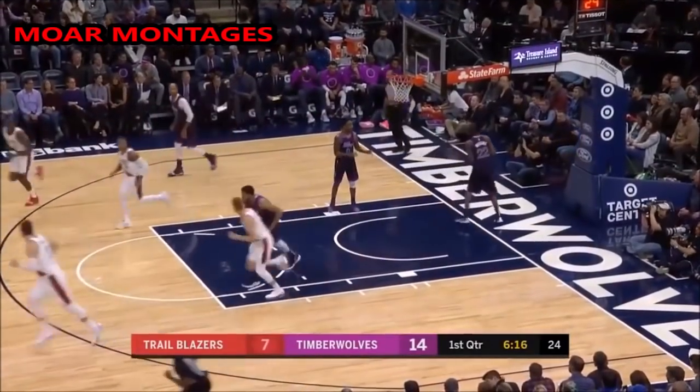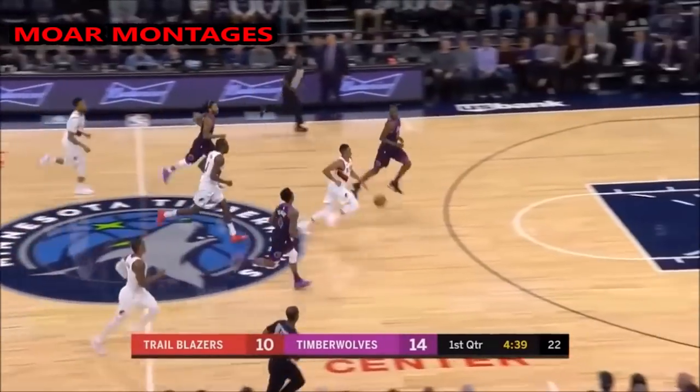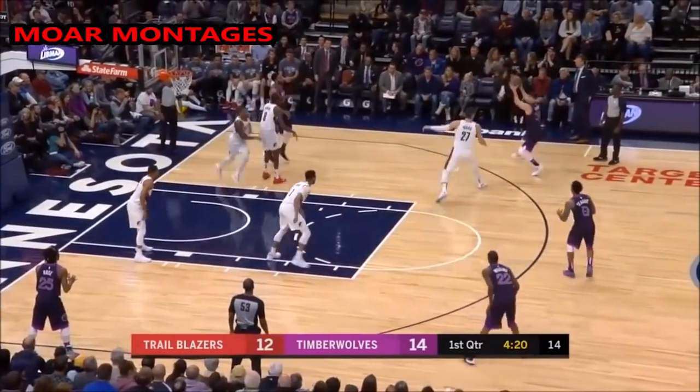Andrew Wiggins trying to get the block on Layman, throwing off the ball handling. Cat wasn't quite ready for it. Thought Sharch was going to take the shot. McCollum the other way. Somebody's got to be open.